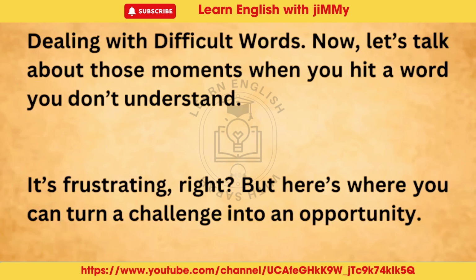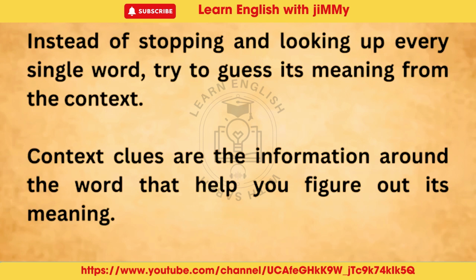Dealing with difficult words. Now, let's talk about those moments when you hit a word you don't understand. It's frustrating, right? But here's where you can turn a challenge into an opportunity. Instead of stopping and looking up every single word, try to guess its meaning from the context. Context clues are the information around the word that help you figure out its meaning.